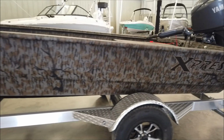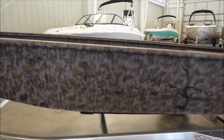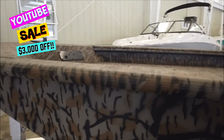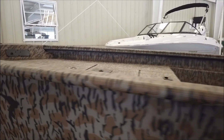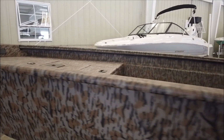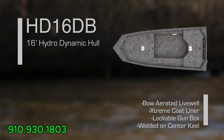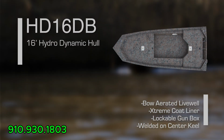All right, let's start with the exterior. This HD16D is 16 foot long, like we talked about. It's all welded, so you won't see any rivets in the boat. It's extremely durable. Rivets are a weak point, so with the all-welded construction, there are no weak points, just that solid construction that Xpress is known for. And the D in the HD16D stands for the duck boat style layout.